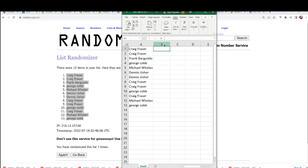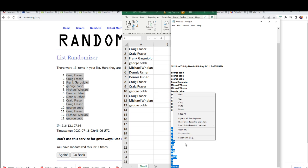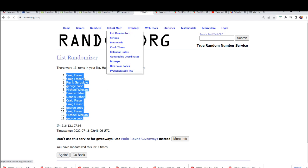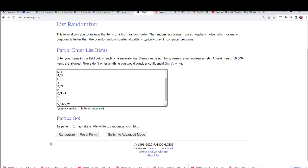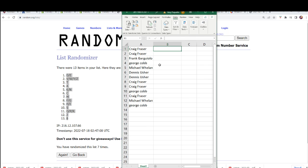Okay, next random is for the letter spots. So let's randomize the letters. Seven times through. Hope. Lucky number seven. All right, that's very interesting. Now you can see how things are going to match up here.